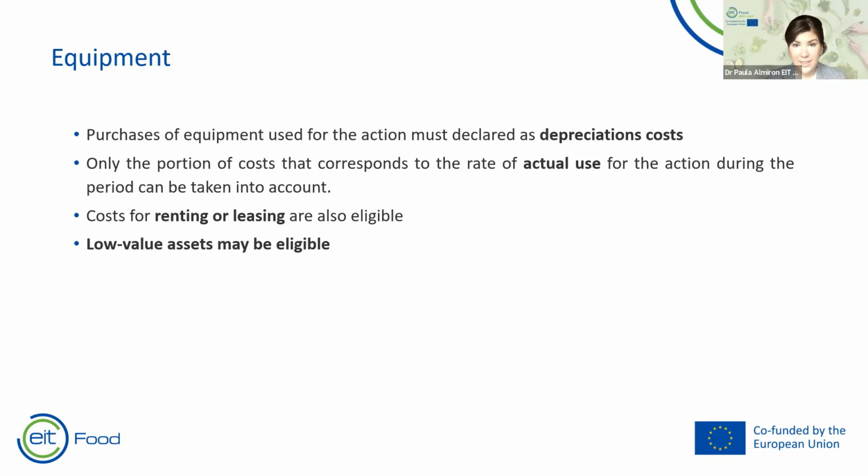Low value assets can also be eligible in some cases. For example, if the full cost is recorded as expense in a given year, if the purchase value is below the value as defined under national law, or if the item is used exclusively for the action in the year of purchase.